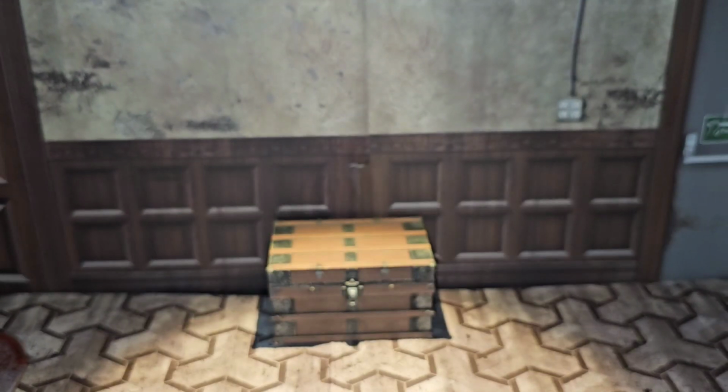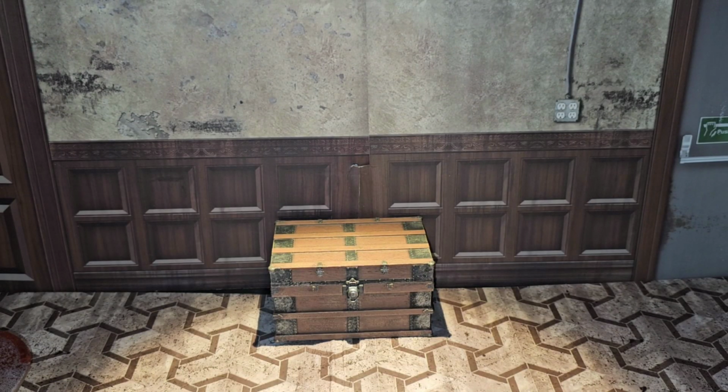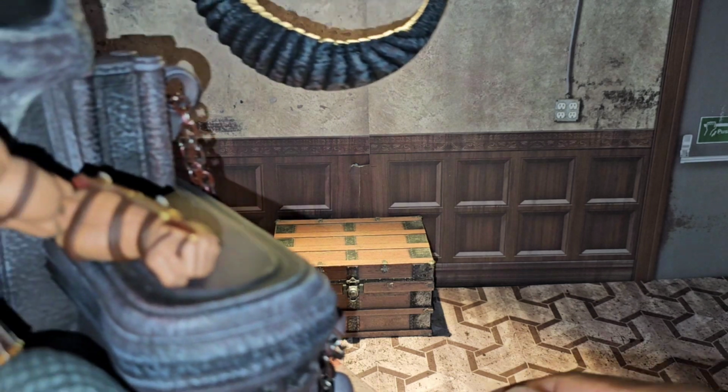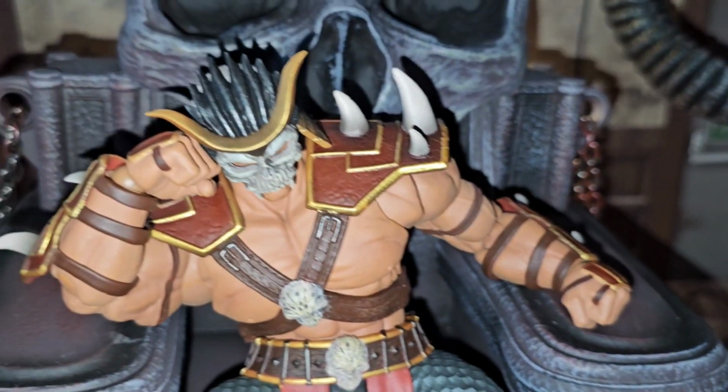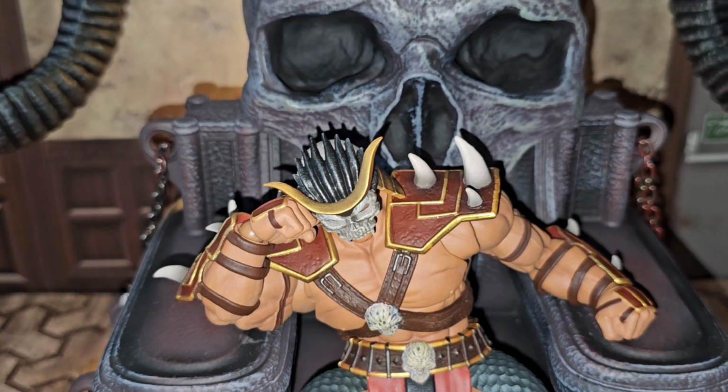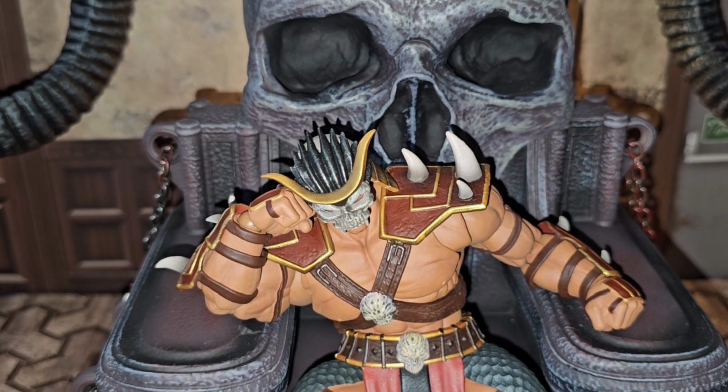And then another figure that we picked up from Storm Collectibles is your boy Shao Kahn and his throne. This was my third favorite pickup. This dude is freaking dope. I can actually tell the whole story of King Conan now that I have this dude. I always wanted this dude in the collection.